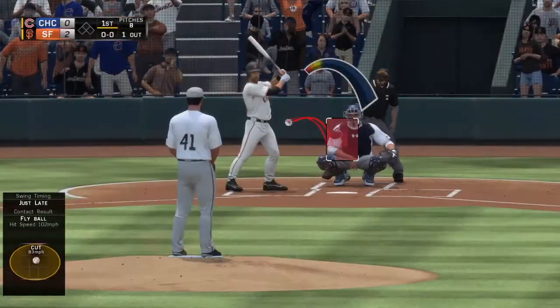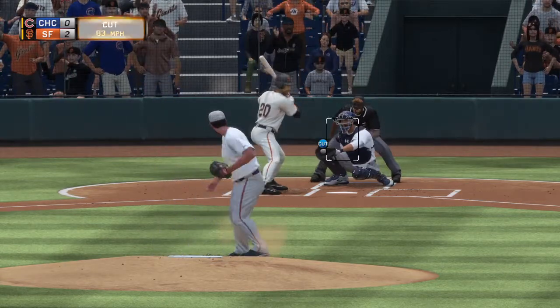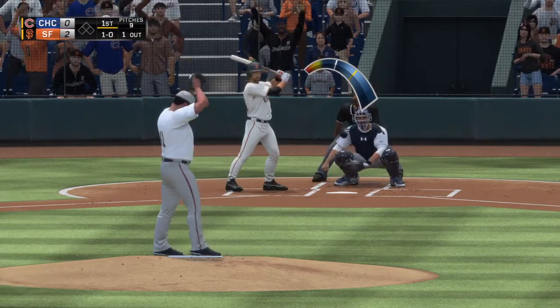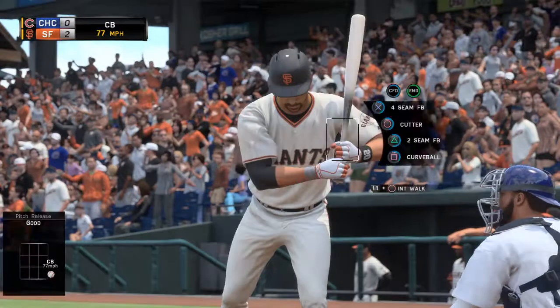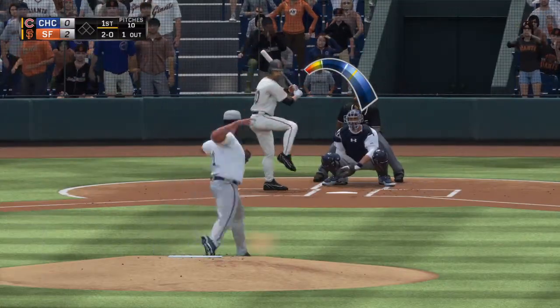A two-run blast to straightaway right field. 12 home runs for him now thus far, as the Giants have taken a 2-0 lead. And a ball, 1-0. And this is just off the outside corner, ball 2. Yeah, he's looked at 2 close pitches.